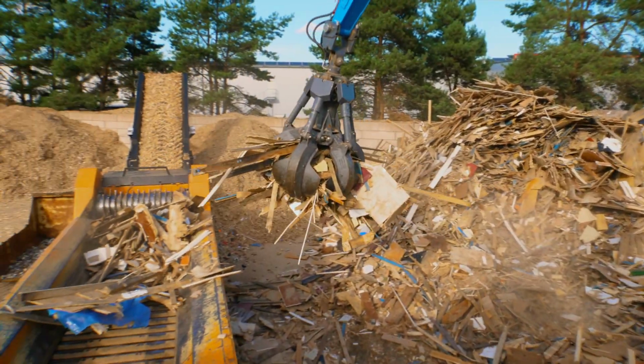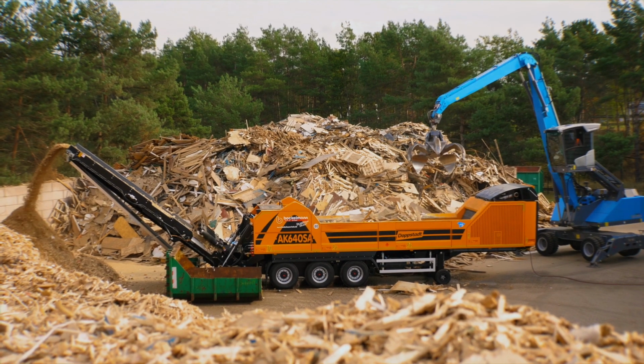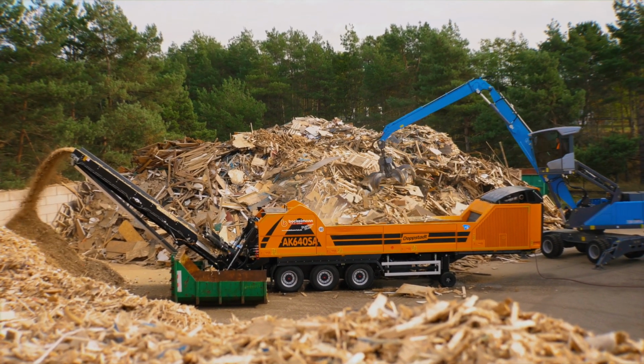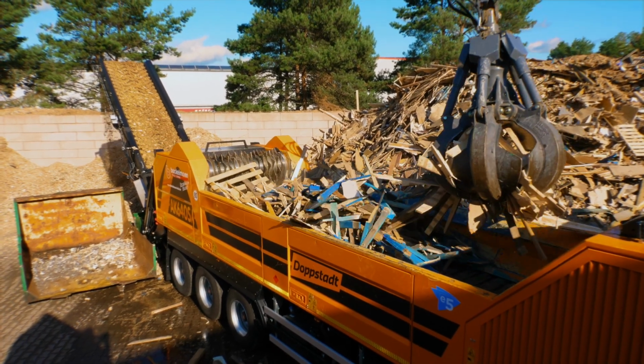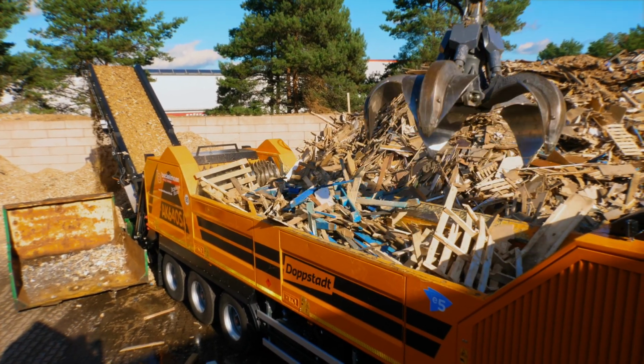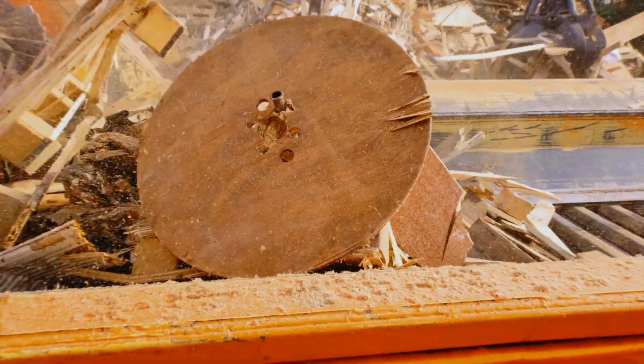Designed as a semi-trailer, the AK640SA can be transported quickly and at a low cost, at any time, like all the smaller models of the Doppstadt AK series. The long feeding hopper with a width of 6 meters supports high throughput and easy loading, even with bulky material to be shredded.